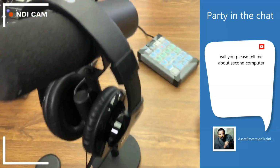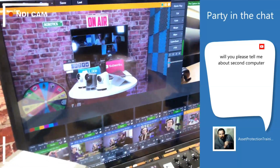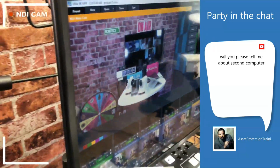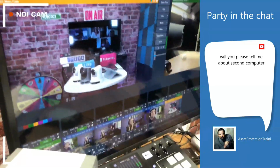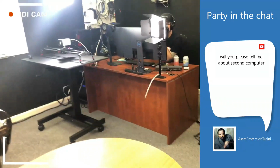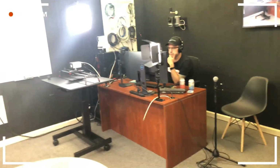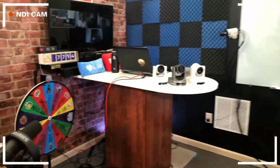So really all that's on the table is this X-keys controller, which controls this second vMix system, which we showed is connected via NDI over to here. So we really have 3 NDI. I don't know if you want to get rid of that chat message, Mike. We've got 3 NDI connections. We've got the broadcast computer, my computer, and then this computer all connected together.